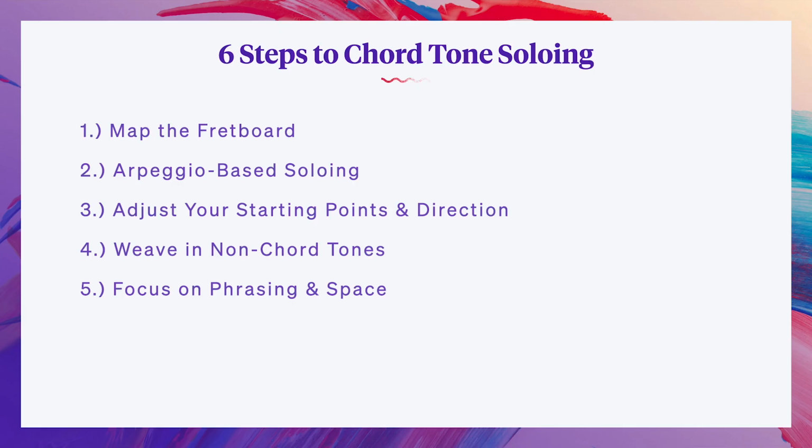All right, now we're getting somewhere here. So now for this final stage, we can start to blend the old bag of tricks with this new, more chord conscious way of thinking. Here's what that might sound like.